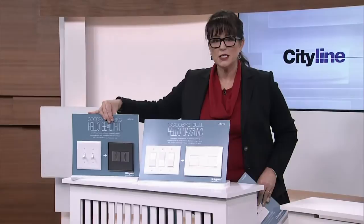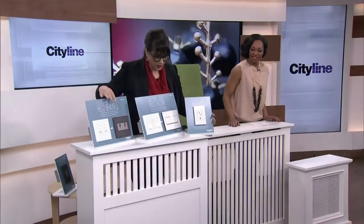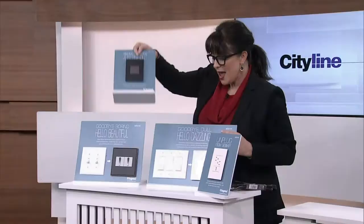Do you see how easy we are to please? Easy to please. I totally get it. And this one, Brian and I were oohing and aahing over this one. It has a little USB key in there as well. And you have to check out this too.